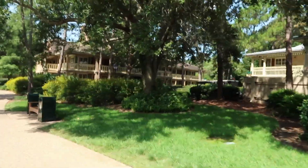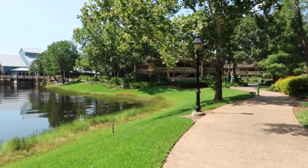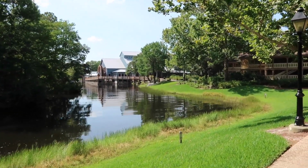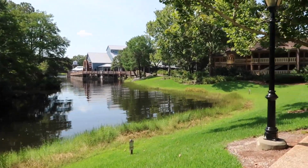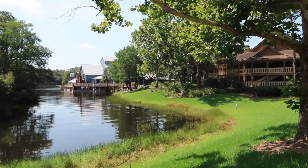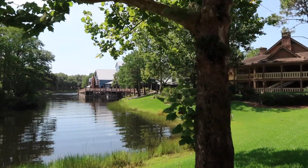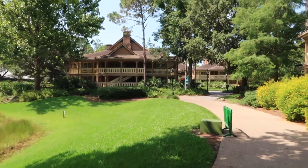It's super nice. And in case you didn't notice in the directory or things like that, Alligator Bayou is the closest to the main lobby, that whole mansion section. I know that's why I keep calling it that, just because that's what it looks like. That's also pretty close as well. So the Magnolia Terrace, that's probably going to be the farthest, from what it looked like walking this.